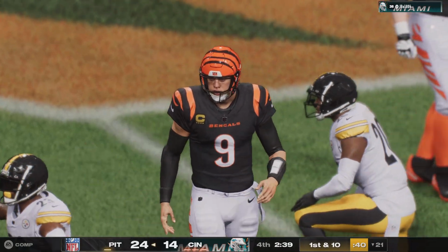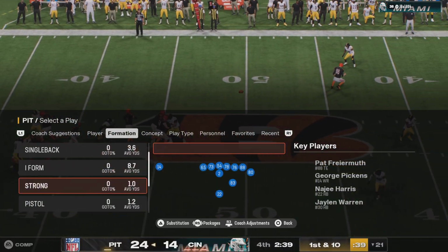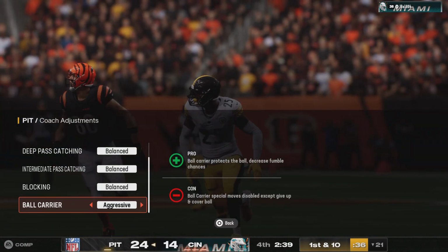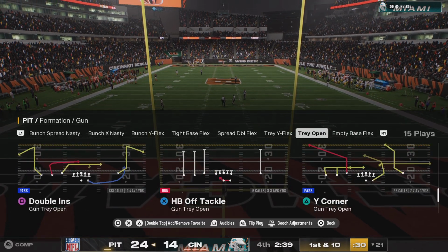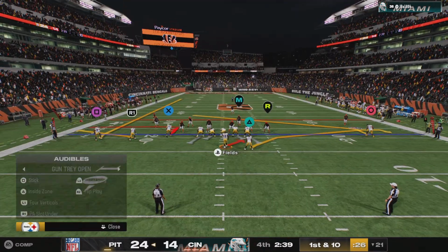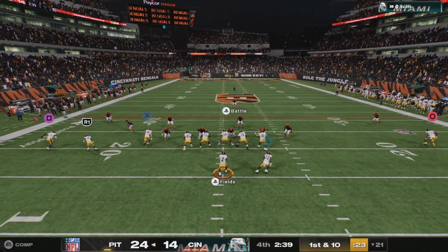So all game, we've seen him take the approach as just being a game manager. But one thing you have to do if that's the case is you have to protect the ball. You can't turn the ball over, especially if you're struggling to push the ball downfield. He got a little reckless that time, and the defense made him pay. This drive starts at the 21. It's 1st and 10. Here we go.